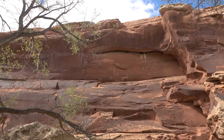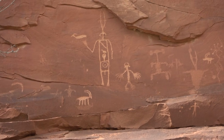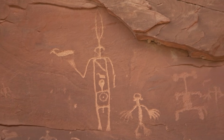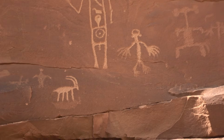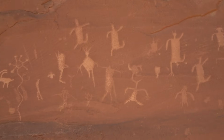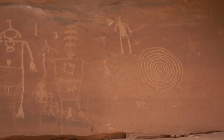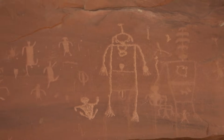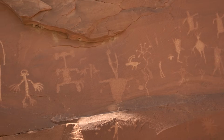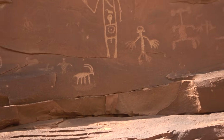These ones look very recent, and they're very vibrant. The difference between light and dark is very apparent. You gotta wonder who this person is and who this person is. A lot of individuals. It could be different ages, could be different meanings, but it's just neat to see them and kind of get a sense and a feel of what the people who made these did. What did they feel? What did they think? What were they trying to convey?